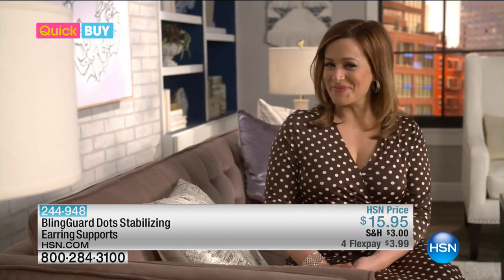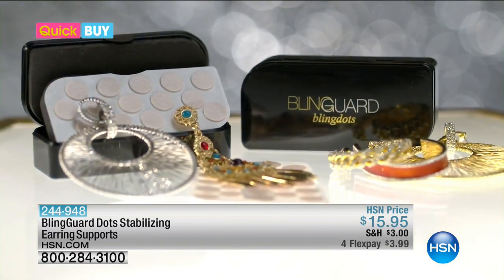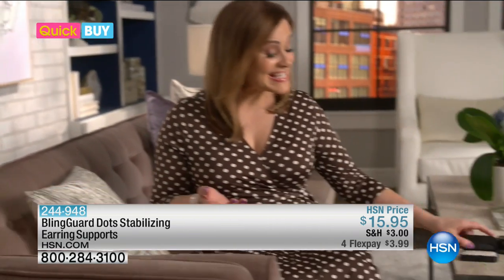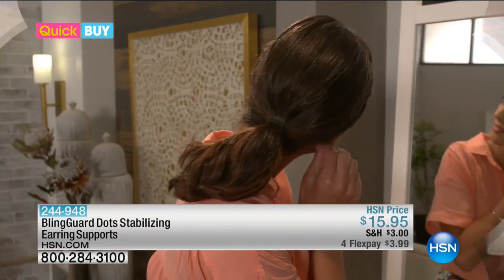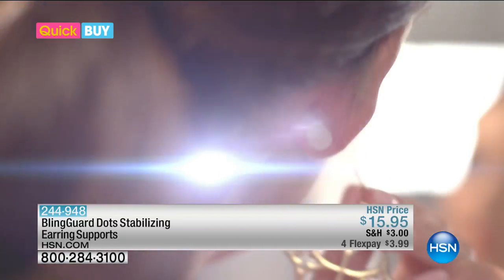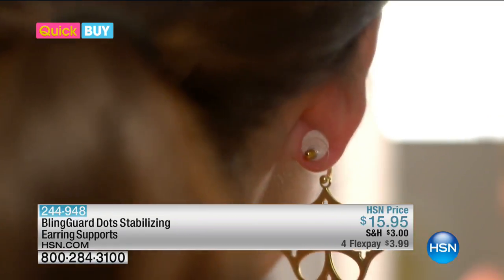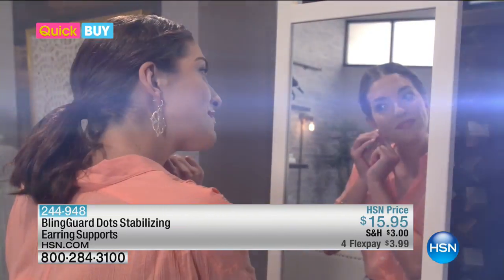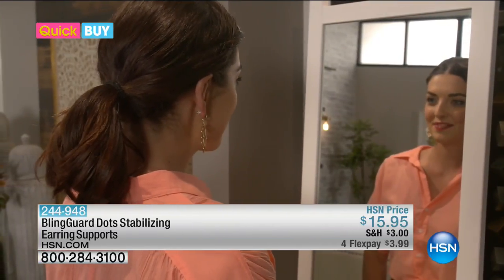Got a minute for an HSN quick buy? I've got an item your ears will thank you for. Blingard Dot Stabilizing Earring Supports make my ears glam ready for all of my fashionable earrings. Heavy earrings can stretch your earlobes to the point you can't wear your favorite dangling earrings anymore. Who wants that? These easy to use dots just stick to the back of your ear where your earring goes. It's that easy. Just put on your post earrings like normal. And see that? No sag. Hoops, chandeliers, studs, Blingard dots will hold all your favorite earrings in place. And they're so small, nobody will know you're wearing them. This is a customer pick you'll use every day. You get 90 dots in this set with the convenient carrying case.